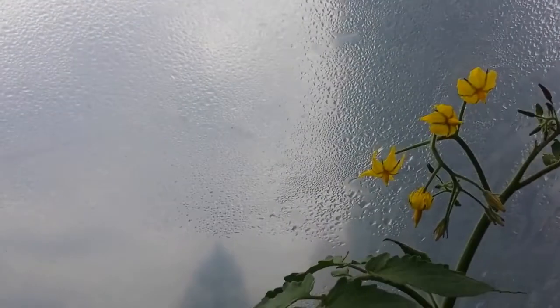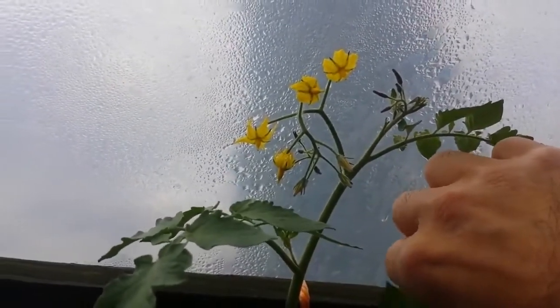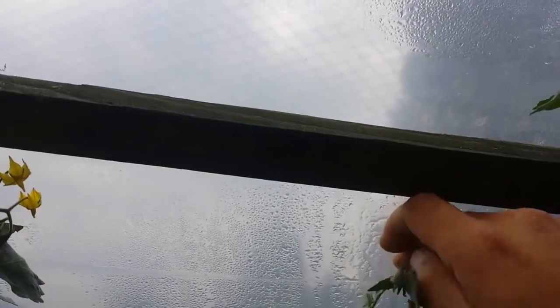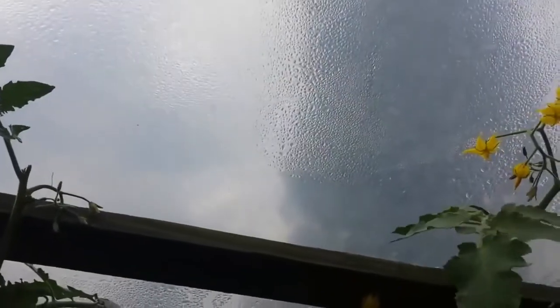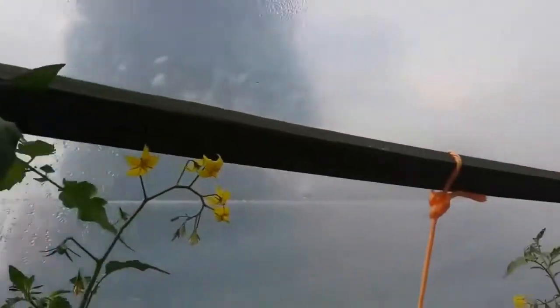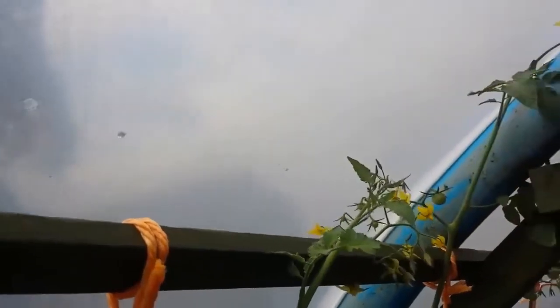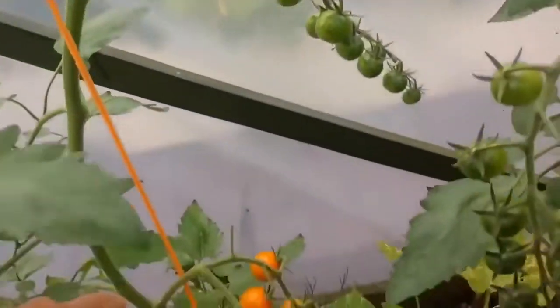Okay, I'm now stopping the tops of the plants so I don't let them grow beyond a certain point. I may let some side shoots grow, but at this moment I don't want the tops, especially since they hit the little bit wet roof. I don't like that. They may get blight. Yeah, I'm stopping the plant. I may let a few side shoots grow here and there.